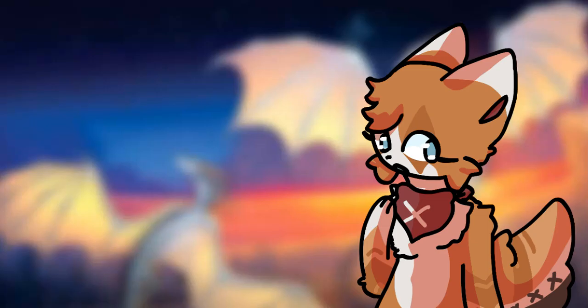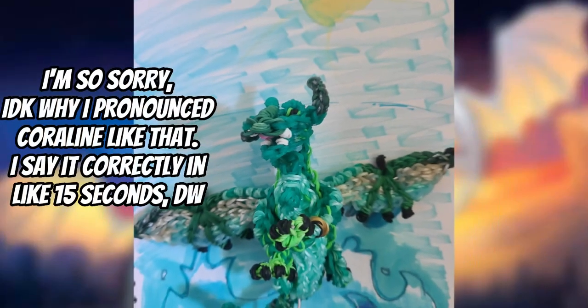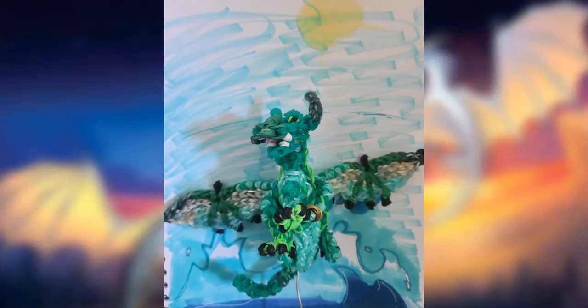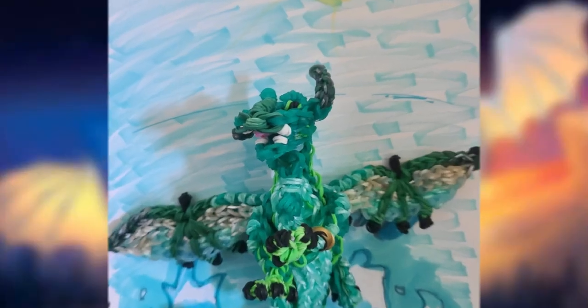I actually do have an honorable mention to share with you all before we begin. I know I said no when remaking a previous cover, but I really like Coraline Fowler's entry for its uniqueness. They created Turtle using loom bands and drew the background of his cover. I thought this looked absolutely excellent, and I was really surprised by how it was made. Shout out to Coraline, this one looks awesome.